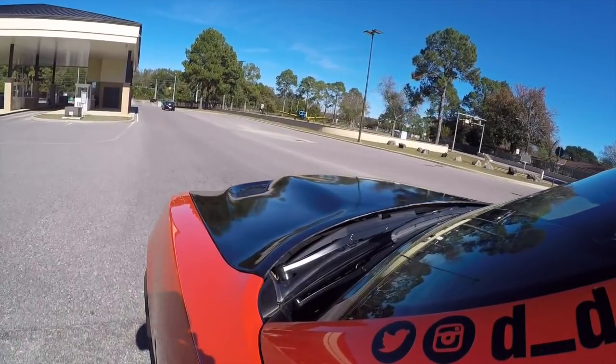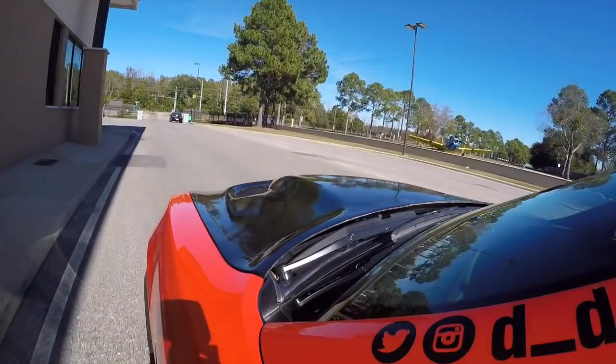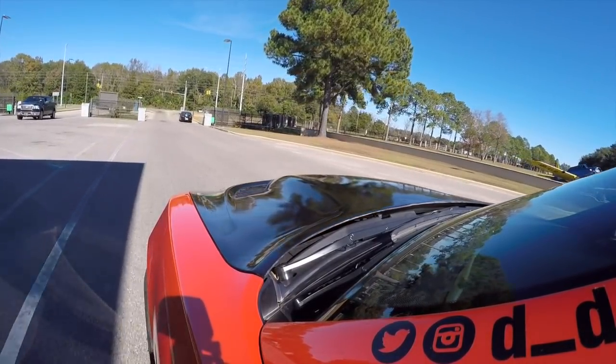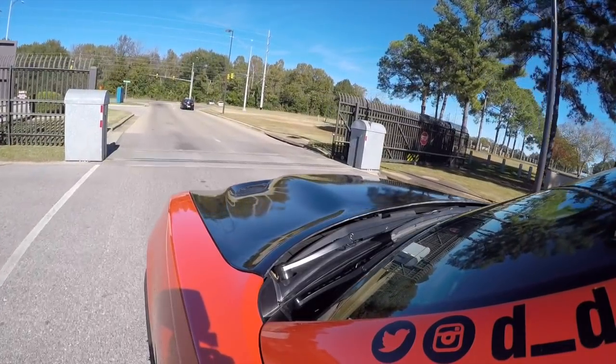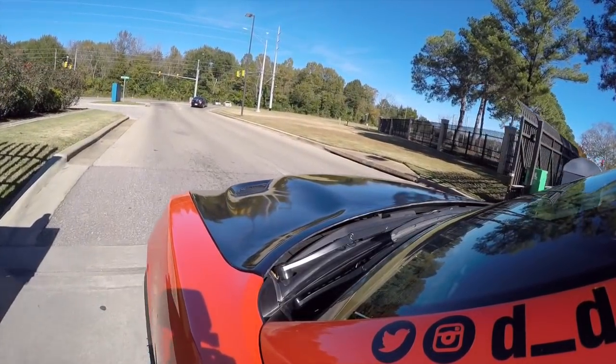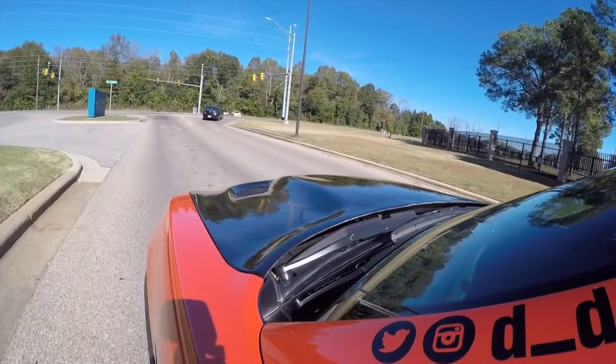Now what we're going to do is drive for about an hour, or maybe a little bit less than an hour. We're gonna drive about 60 miles. I'm gonna go 30 miles out, 30 miles back into town, which is pretty much equivalent to what we did going to the shop.